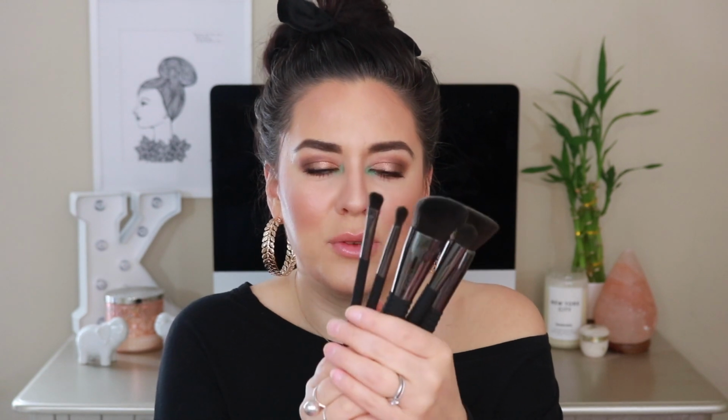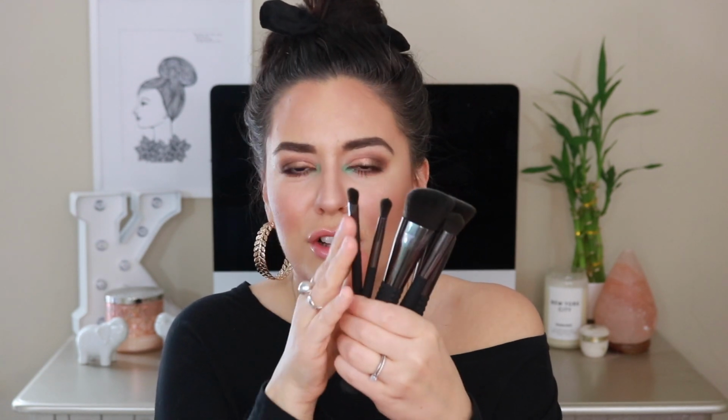Now, comparing these to the synthetic brushes that I got inside of the BOXYCHARM box from Moda, I would say that these are definitely a step up from that. I absolutely love these kind of pewter, darker colored ferrules right here. These feel extremely soft, like very soft, next level. The handles just feel a little bit weighted. These are, to me, just off the bat, feeling them and looking at them, a step up in higher quality. So if we are comparing brush sets in either of the boxes, I would say Ipsy wins for this one.